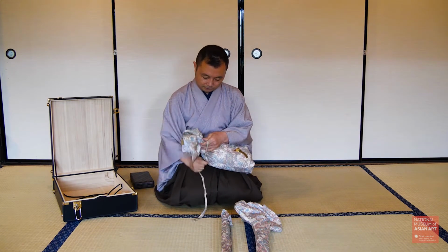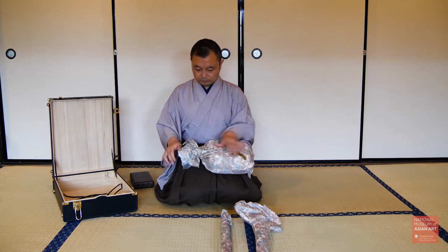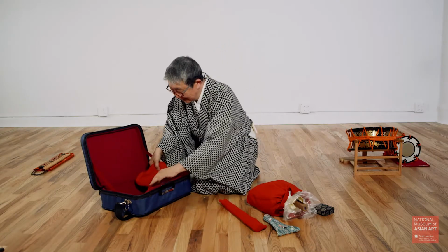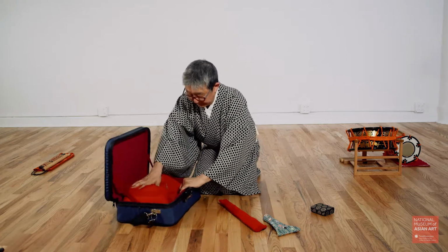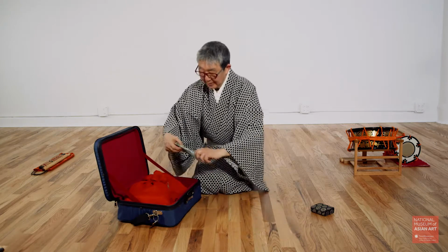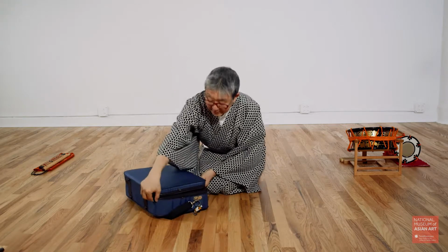And after that, they are all ready to be put into this traveling case, which is kind of like a suitcase. Here's mine, and I put the top part first, then the body, then the middle part. And I have a bachi in my bachi case and the bridge in the bridge case. And I am all ready to go.